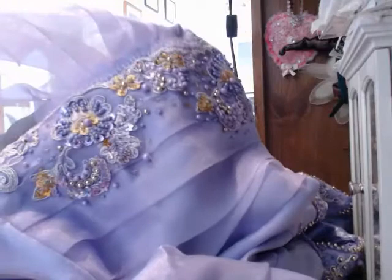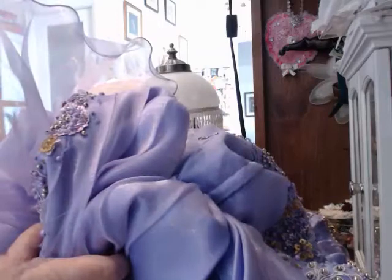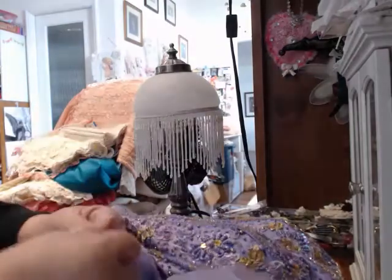And more lace work, or beading work, on the bottom, and even more. So, cut up into pieces, this is going to be really neat. Yeah, I'm quite happy with that. So that whole piece comes right off there.